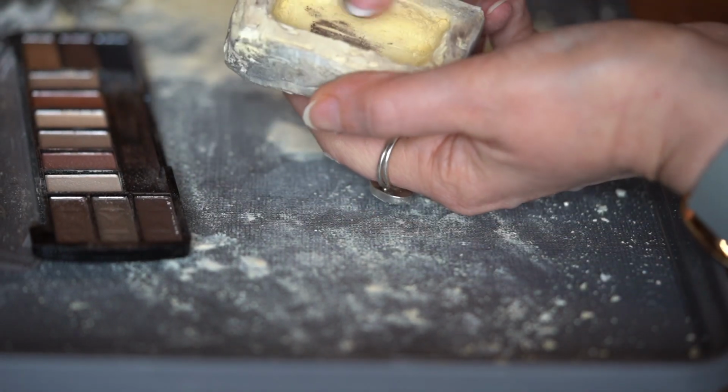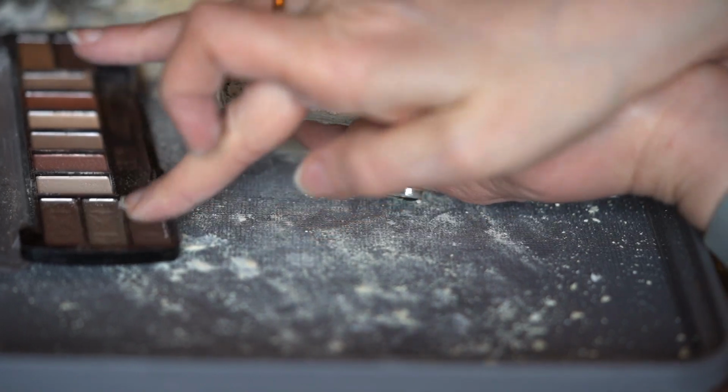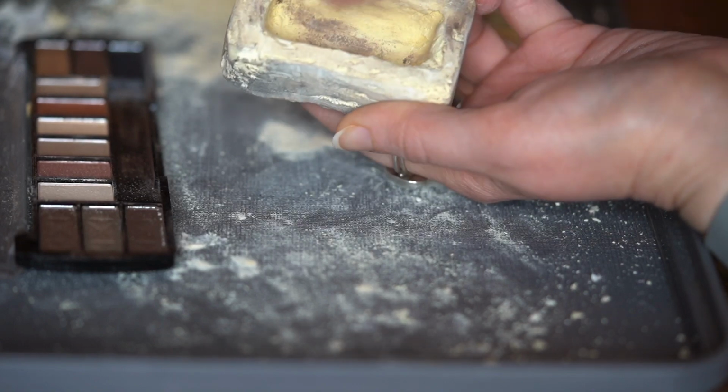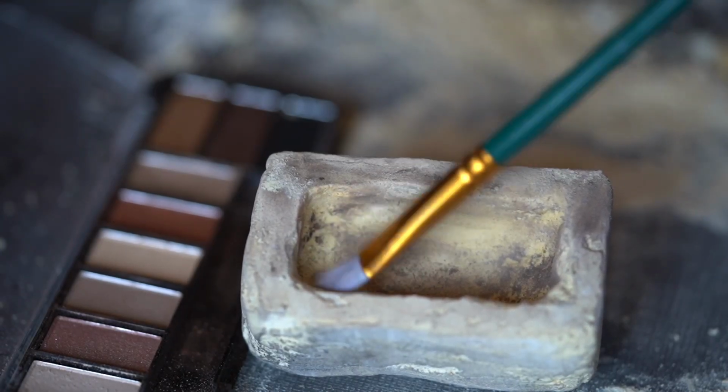I found it quite hard to put the eyeshadow into the crevices inside the sink, so I did then go and get a paintbrush that was just a dry paintbrush so that I could use it to soften the edges and just merge that eyeshadow in a little bit better.